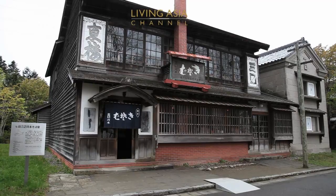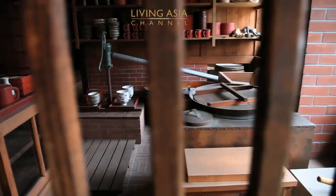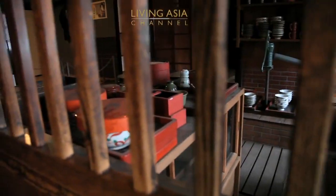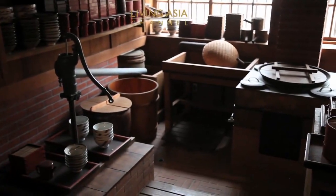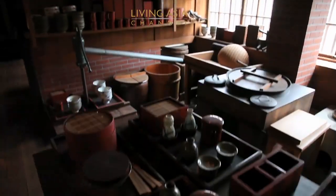I'm in front of the entrance to the Kawamoto Soba Shop, which is a very, very famous soba shop from the city of Otaru, which is in the seaside part of Hokkaido. Inside the Kawamoto Soba Shop, you can feel history. And here is the soba kitchen. You can see everything they used to use, including the bowls, the soba sauce containers, the oven where they used to heat the water up. Everything is here, just as Mrs. Kawamoto left it.